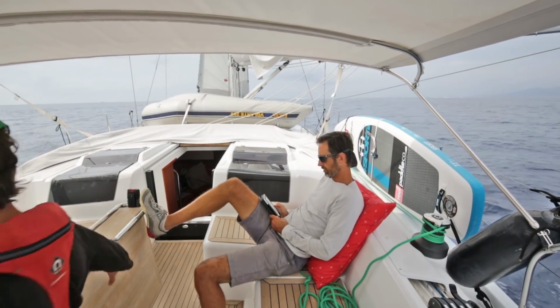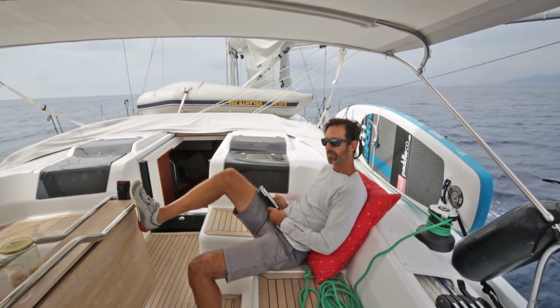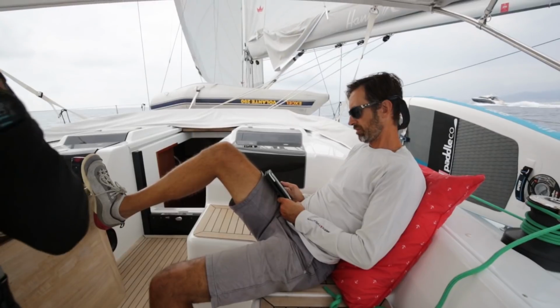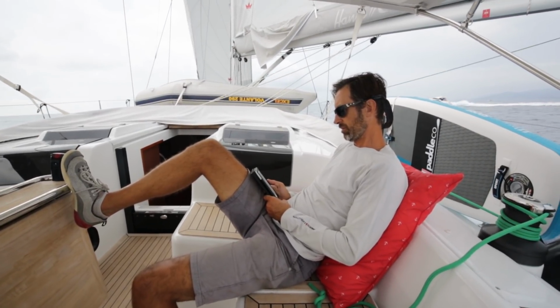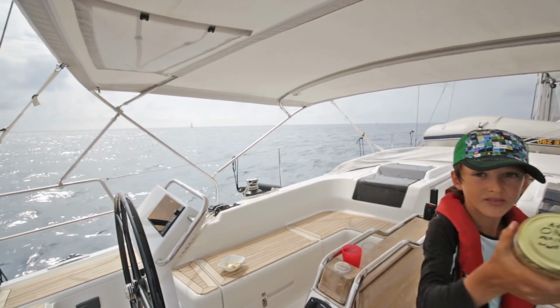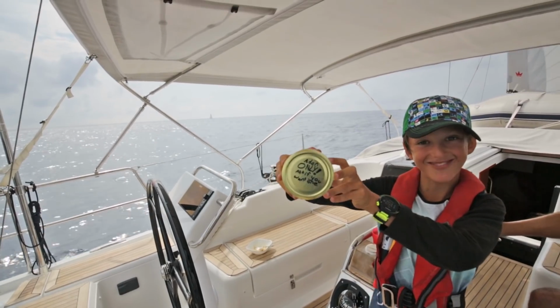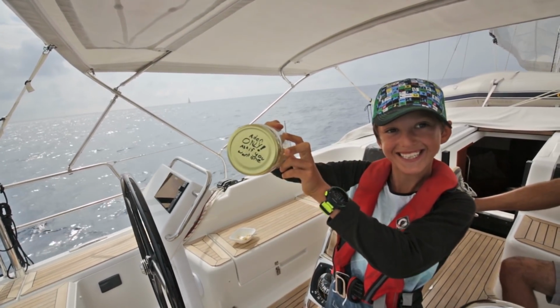Well, happy days. Preventer's working beautifully, stopping the boom from banging around in the waves. Bill's on the Kindle, Aiden's got some yummy cashews happening, and the sun's just starting to come out. That's because I just want cashews.